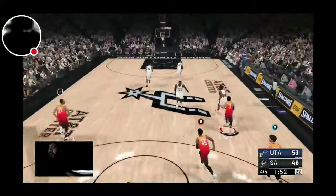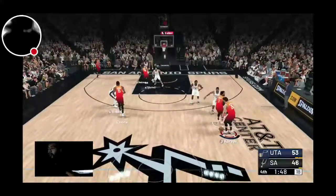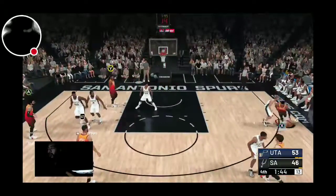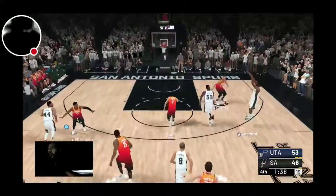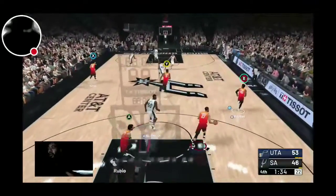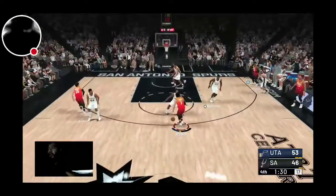And it's Durbin missing. Pass to Korver. On the wing, Mitchell. Parker with the steal. Nobody near Leonard. Misses the three. And on an open look like that, he's very gifted at making the weak coverage pay.